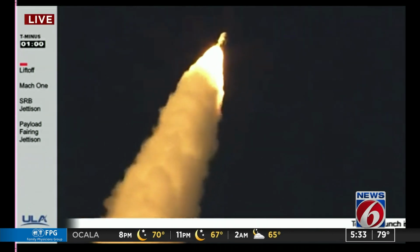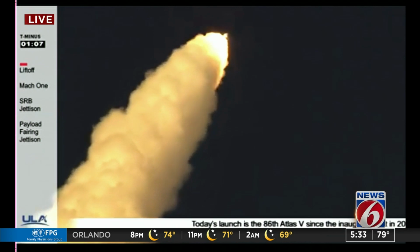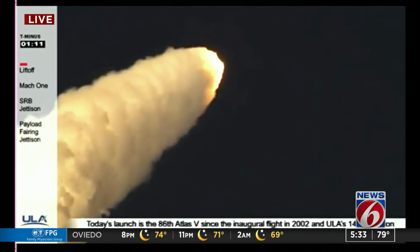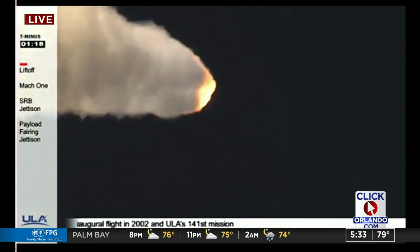Well, I say that's a successful launch, and that's what one looks like. Looking very good in the night sky. They're putting up a classified payload for the National Reconnaissance Office. We'd tell you what it is, but then we'd have to kill you, and we don't want to do that. So we want you to continue to watch. That's right. Good looking launch out there from the Cape. That's what we like to see.